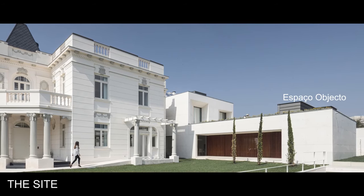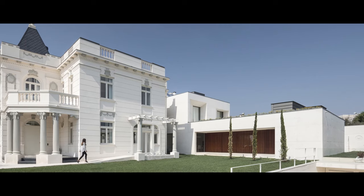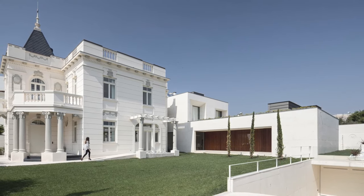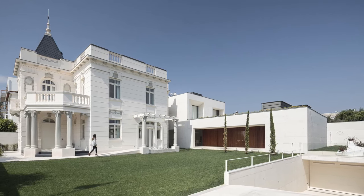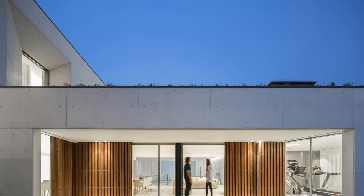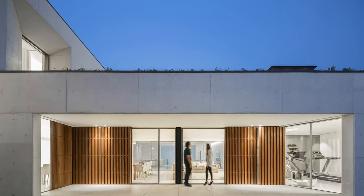The site. The house is situated in Agueda, a city in northern Portugal that has a rich cultural heritage and a beautiful natural environment. The house is located in an eclectic architecture building that was classified as public interest property by Agueda UMP, Urban Master Planning.